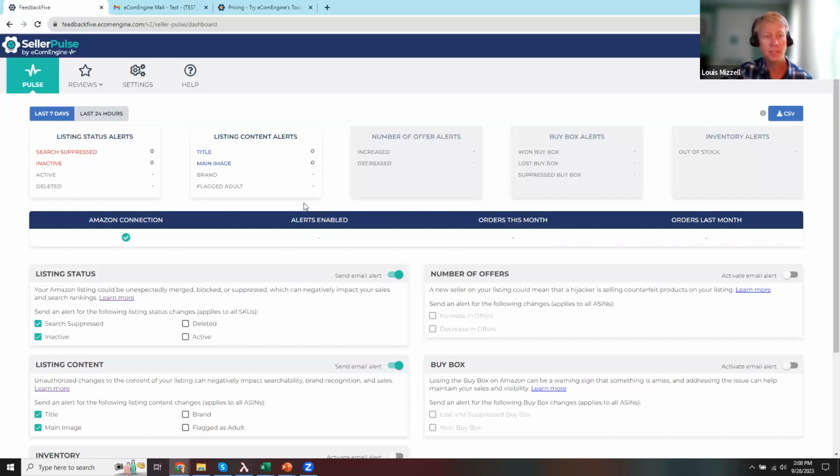And as we send out alerts, you'll notice these tiles will start to populate to give you an overview of the activity within either the past week or the past day. And we also give you the ability to download a CSV. So if you want to have a history of these events and understand by product what's going on, you can stay on top of all of this data with the CSV download option.